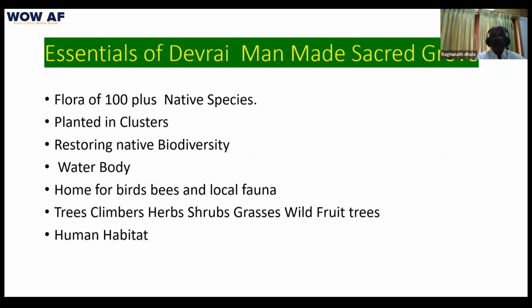Now these are the essential elements of a man-made sacred grove. 100 plus varieties of native species planted in clusters. It restores native biodiversity, with a water body, a home for birds and local fauna. Even tree climbers and grasses, a wild and human habitat.